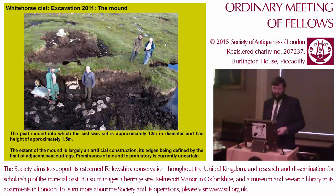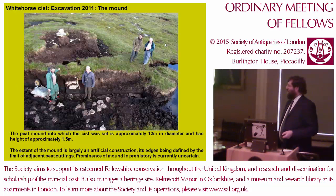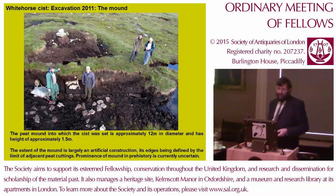And here we are, September 2011. We cut back the section. The mound's about 12 metres in diameter, about 1.5 metres high. And we pretty quickly realised that the mound is actually entirely artificial in shape. So as I say, we don't know how prominent this mound was in prehistory.